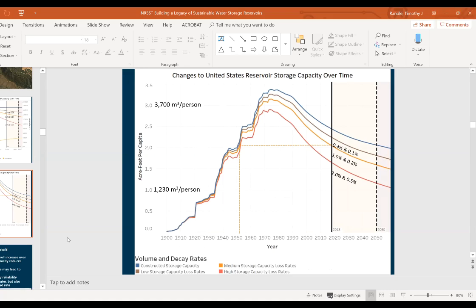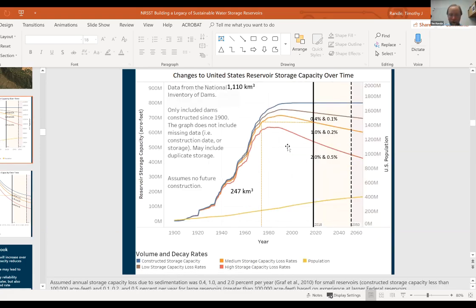And I guess, how fast is that declining over time? Well, in the other graph too, you can kind of see the actual capacity. So the trends are not good, especially when you consider the population keeps going up. And so if we have more demands on our water over time, whether it's for agriculture or municipal or industrial, we're having less storage to deal with a higher demand.